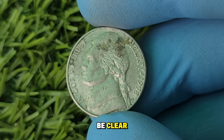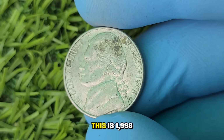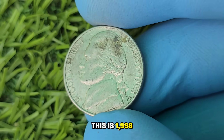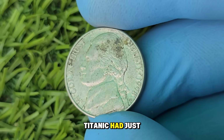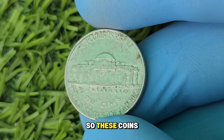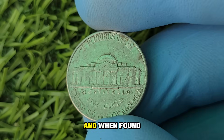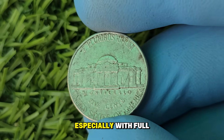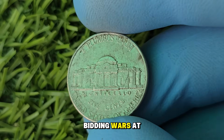And let me be clear, this isn't about old dusty coins from centuries ago. This is 1998 we're talking about. Bill Clinton was in office. Titanic had just swept the Oscars. It doesn't feel that long ago. So these coins aren't ancient relics, they're attainable. They're still out there, and when found in pristine condition, especially with full steps details on the Monticello image, they can trigger bidding wars at auctions.